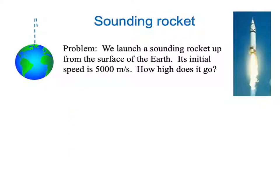Let's use this new formula for gravitational potential energy in order to solve a problem. The problem is the problem of a sounding rocket. We have a certain rocket. We're going to launch it straight up from the surface of the Earth, and its initial speed is 5,000 meters per second. By the way, that's about equal to the delta V of the Jupiter missile that we analyzed in our class discussion. And that picture on the right there is a picture of the first launch of the Jupiter missile. So how high does this rocket go?